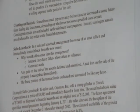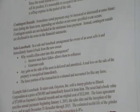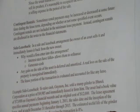So here's our example. To raise cash, Guyman Inc. sold a stump grinder to Blunk Corporation. So Guyman owned it, sold it to Blunk at a price of $9,985, and immediately leased it from him. So Guyman is still using it. He used to own it, he sold it to me, and now he's leasing it from me, and he's still using it. The asset had a book value of $7,000 on Guyman's financial records and an original cost of $12,000. We'll need that because we need to take it off of his books.